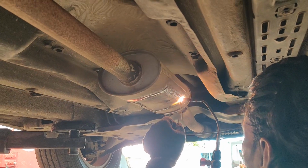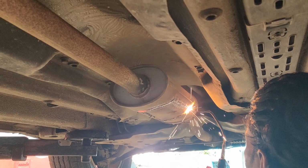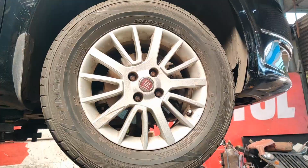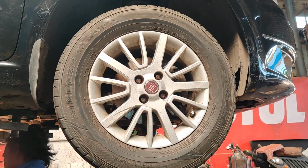And there was a leakage with the silencer, so we are doing the welding work on this vehicle at the moment. Right now the brake pads are being completely serviced and everything is in perfect condition at the moment.